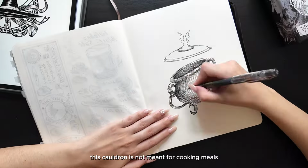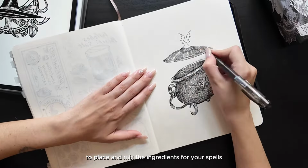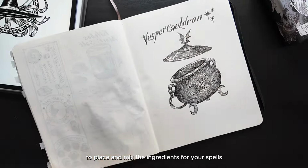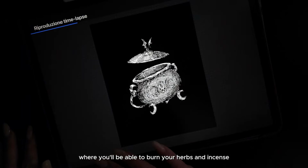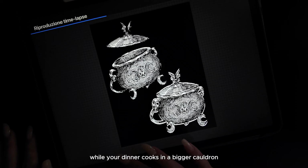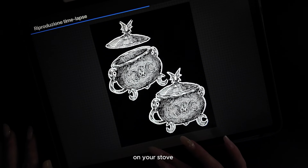This cauldron is not meant for cooking meals, but rather to place and mix the ingredients for your spells. For this reason, it's going to be quite a small one, where you'll be able to burn your herbs and incense while your dinner cooks in a bigger cauldron on your stove.